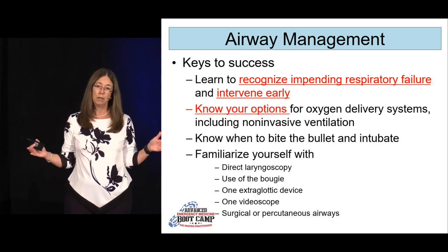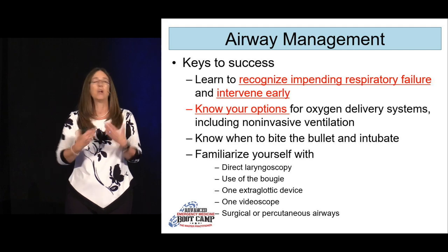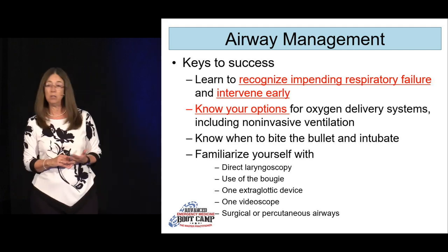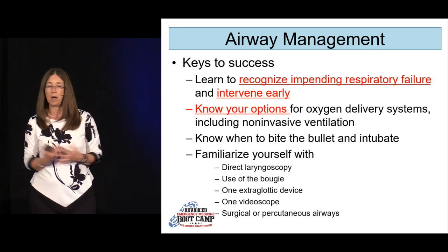If that doesn't work, what you're going to need to do then is to go into something that's a little more invasive, or a little more interventional. Non-invasive ventilation, which is the sort of closed system where you actually add some pressure to the system and can titrate oxygen.